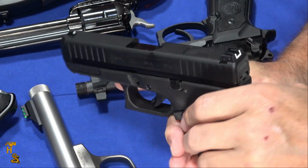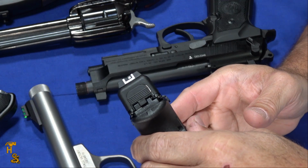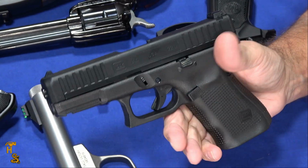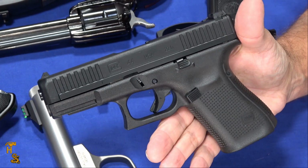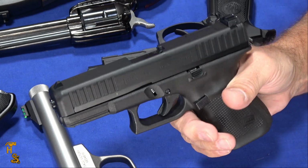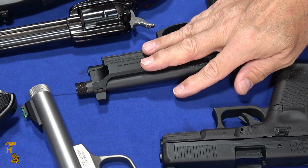I like this gun. It's got your standard Glock U-dot sights. I like it. It's fun. It's reliable, but it's a Glock. And the thing about it, from a 22 perspective, it's good for training, but it's not as much fun at the range as some of these other unique things like this one.